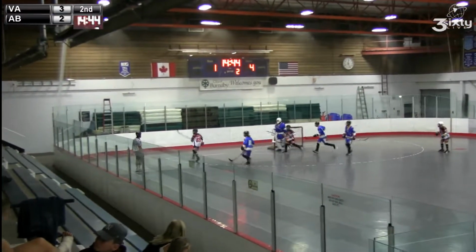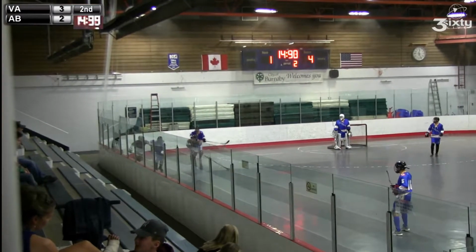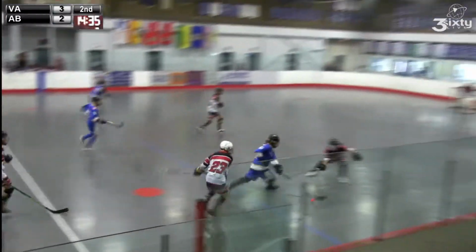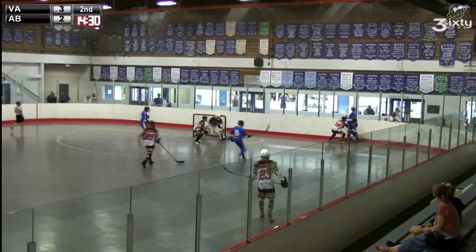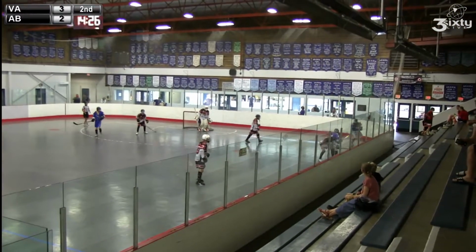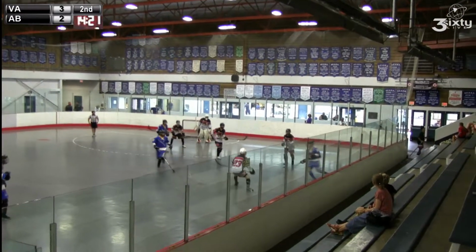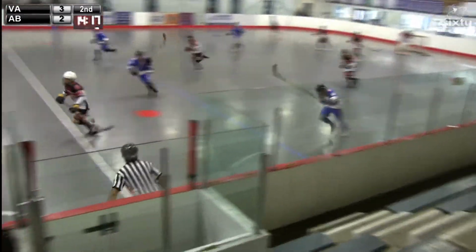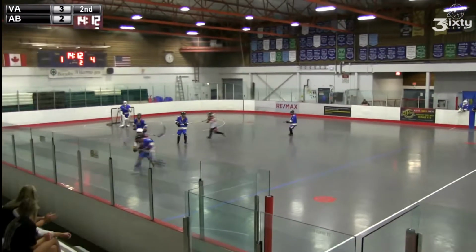Again, kept in by Vaughan. Marco Fronte. He lost it. Alberta will bring it out. Zacharias hustling along the boards. Ball stays in play along the glass. Flipped up in the air, knocked down. Vaughan is away. Sellon couldn't catch up to the ball.